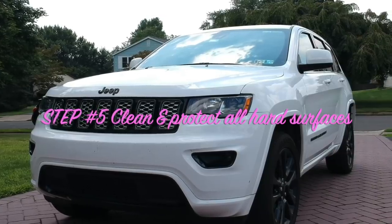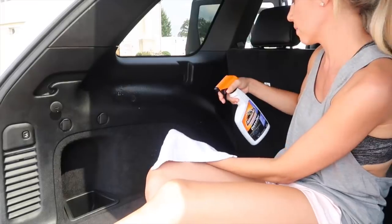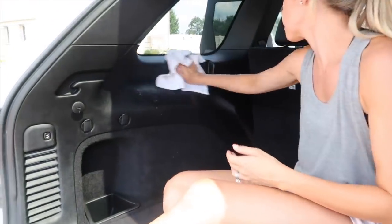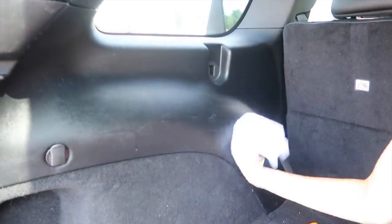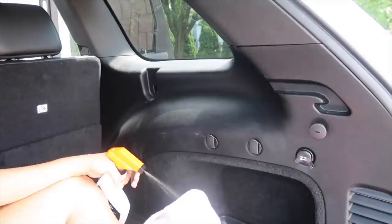Step five, we're gonna clean and protect all of the surfaces. So the first thing I'm using is an interior detailer. And then after that, I'll be using like a protectant. But I just have to tell you, this stuff smells so good. I even told my husband, I'm like, we need to get a cologne that smells like this. That's how good it is, guys. I got it from Walmart.